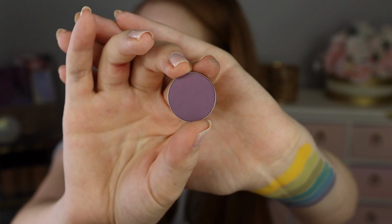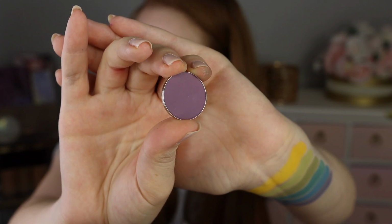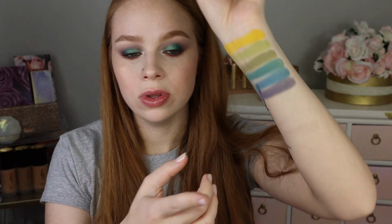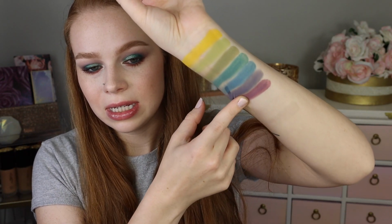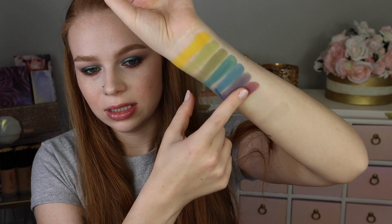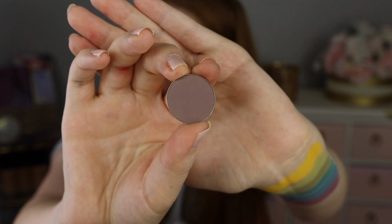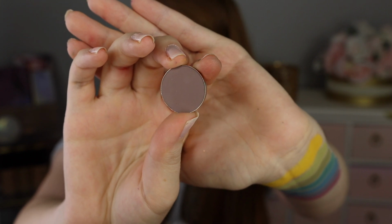Okay, next we have this deep muted purple and it's called Lilac, but it's like a deeper lilac. Again, super, super smooth, super pigmented. I feel like this is like a grungy rainbow happening right now. All right, now we've got a few different neutrals. Starting off with this really light, cool tone brown called Suede. Looks right up my alley. Ooh, the pigmentation is so real. That's barely touching it.